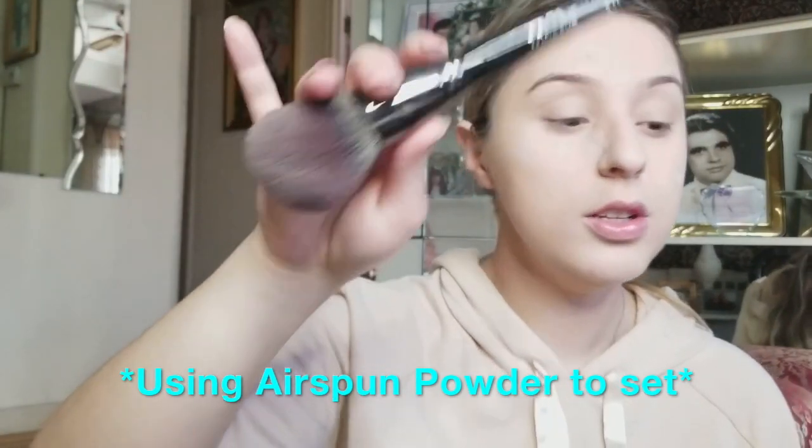I'm going to coat the ears a little bit. And then just take my Morphe E41 brush. Lock all of that in place. I'm going with some concealer. I'm going to let it set a little bit.